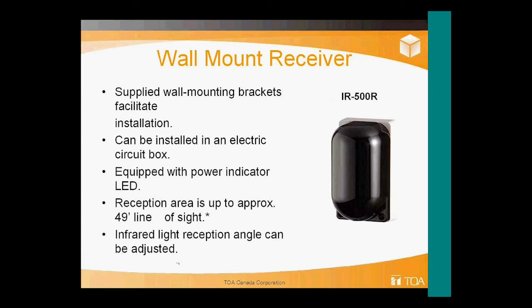Okay, now we're going to get into the receivers. We do offer multiple receivers for this unit. Again, it's all preference and job driven, depending on where you want to mount them, where you can mount them, if you want them portable, etc.